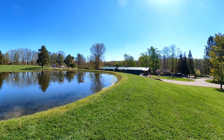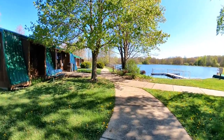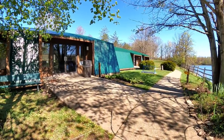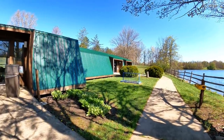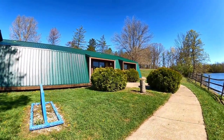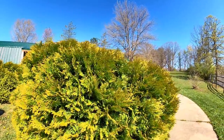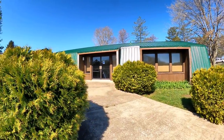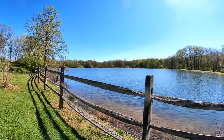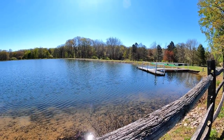I'll go over to the lakeside. Here's the welcome center. Of course, not much has been going on because of COVID. Hopefully that ends real soon. But it is a real nice place, and it looks like when everything's up and going that they do have a lot of activities. You can come down here and hang out. I think there's games in there, and you could probably do parties and stuff like that in there. But it's really nice. So here's the lake. I'm not sure if you can put a boat in here, but maybe you can. I'm not sure.